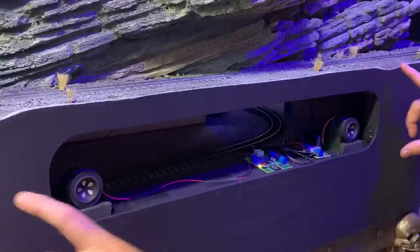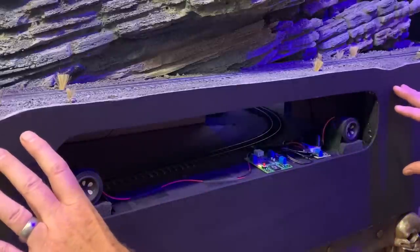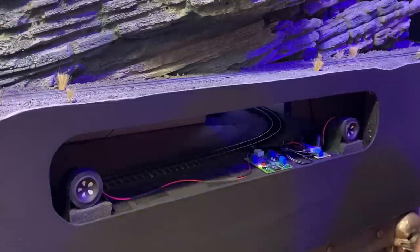This is going to be covered by a grill, basically kind of like a speaker grill, some black fabric across the front here, so you won't be able to see all these components inside when the layout's finished.